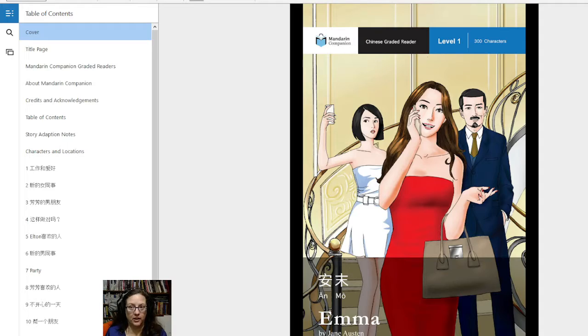The reason why you would want to use the Chinese graded readers as opposed to children's books is because those children that are either reading them or listening to them have been surrounded by Chinese in their daily lives since birth or at a very young age. Whereas someone like me who's learning Chinese later on in life, I haven't been exposed to all the Chinese culture and other things. So a lot of the words in there aren't going to be familiar to me.